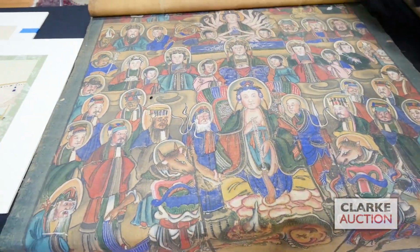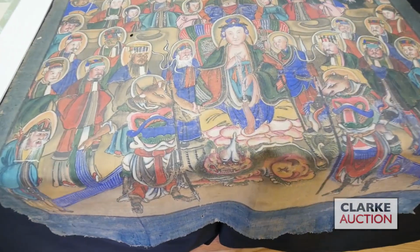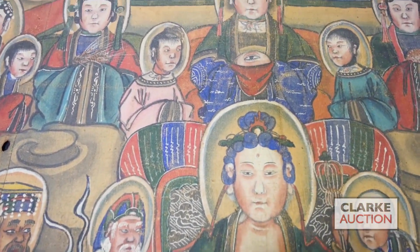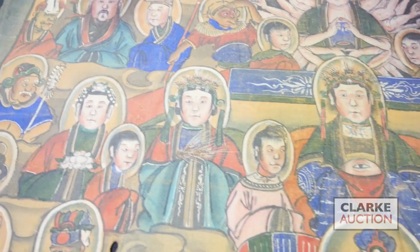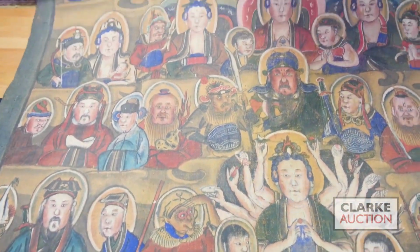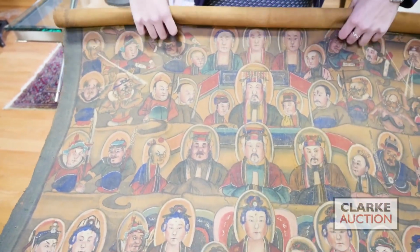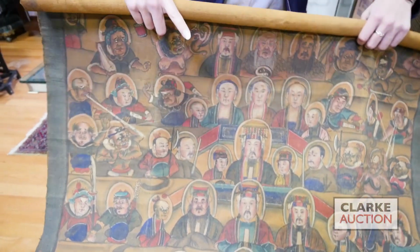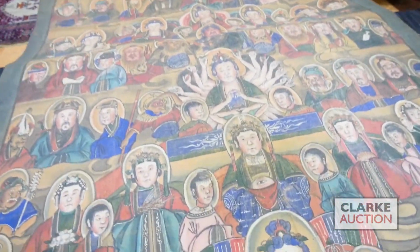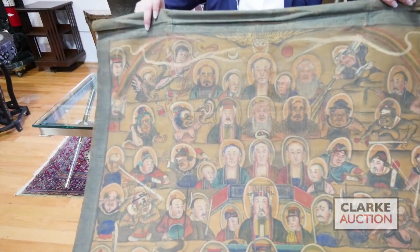Underneath that, another fairly large piece. I'm not going to unroll this fully, but we've got a painted tapestry that features, I believe, Taoist gods, or possibly some Buddhist gods. There's a lot of crossover in there between them. Up at the top of the painting, we've got a moon and a sun up there, which is something you might more typically see with Taoist iconography. But then you have this esoteric figure with many arms in the center. So again, a lot of crossover between the two. Very interesting to see sort of how different people interpret it.